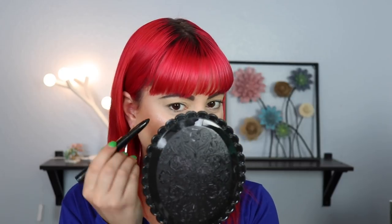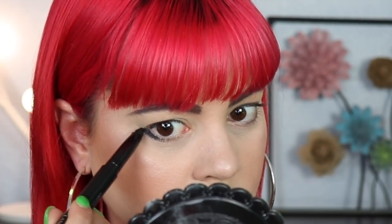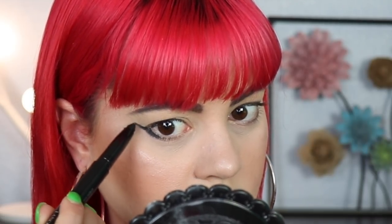So I guess I will start off with the black, and I'm going to draw the last third of my wing. And I'm just going to have you guys watch because I don't really know how to explain this. But I'm going to start on my lower lash line and just kind of smudge this. And this is going on super easily, about the last third of my eye or so. And then I'm going to start bringing this up and creating a wing shape.